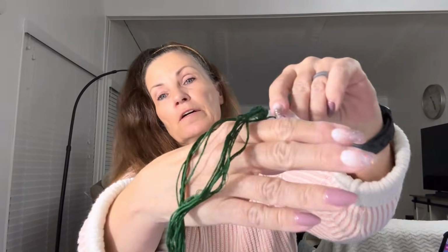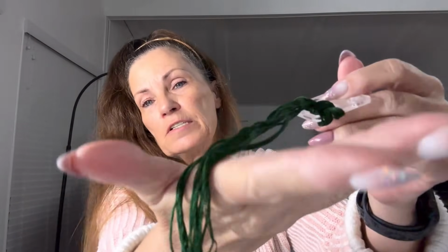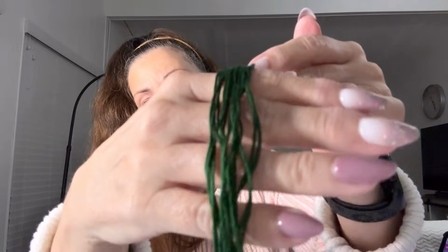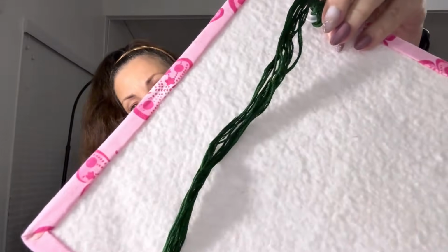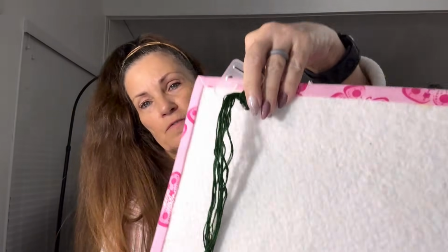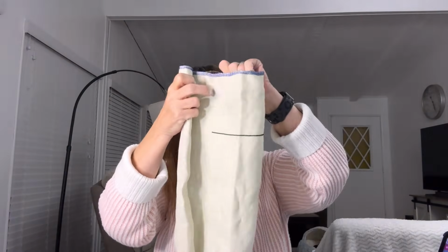This is the color of the floss I chose for it instead of the red. I think that's a beautiful, beautiful, put it on here. I think this is a beautiful Christmas green. Hopefully it's picking up in this funny morning light. But yeah, let's take a look at what I've gotten done so far, which is not much. I barely got a start on it.